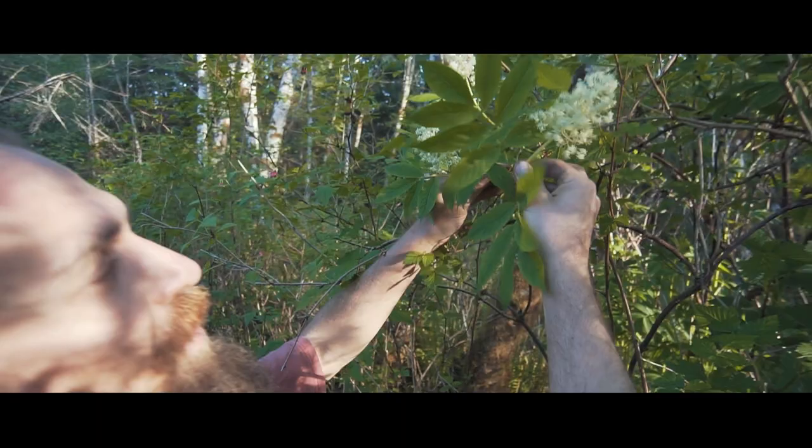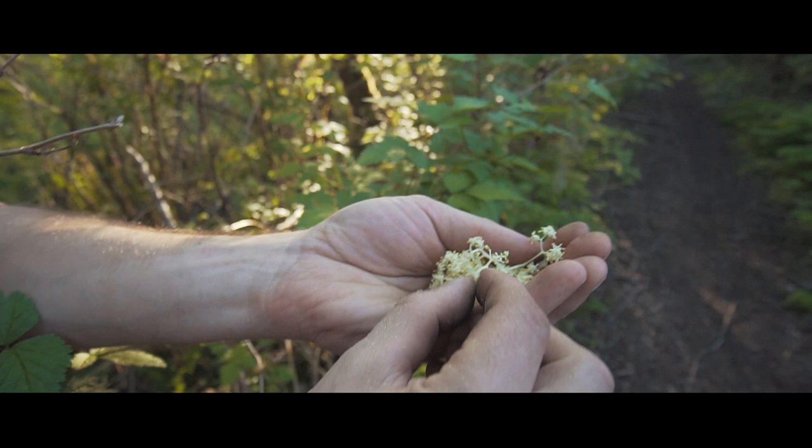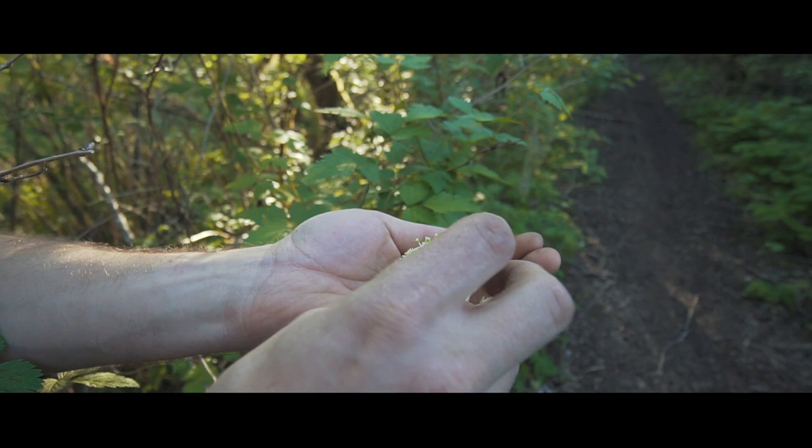So we could just snap it like that if we want to harvest the flower. And usually I use a fork and I will pull it back like this on the fork, leaving the big stem, because that's where our less poisonous compounds are, which are in the leaves and in the branches. That's our elderflower.